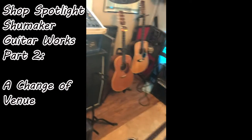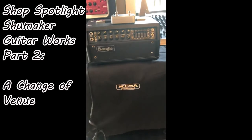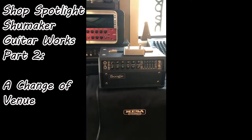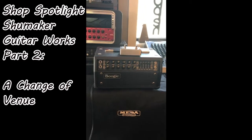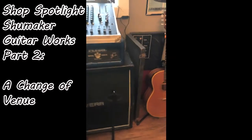And then he's got this Mesa Boogie. Is that a bass amp too, this Mesa? No, those are guitar amps. Okay. Mark Vs. Yeah, so I'm gonna probably try that one out while I'm here, even though that's way above my pay grade.